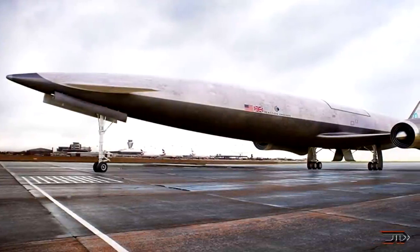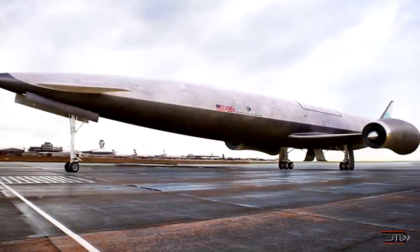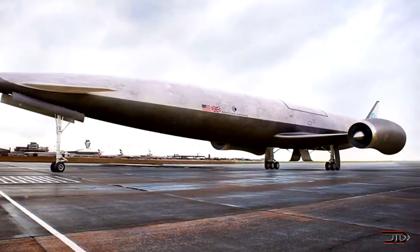So it's being backed by some of the largest aerospace companies in the world, and it's very probable that it will be developed within 10 years.